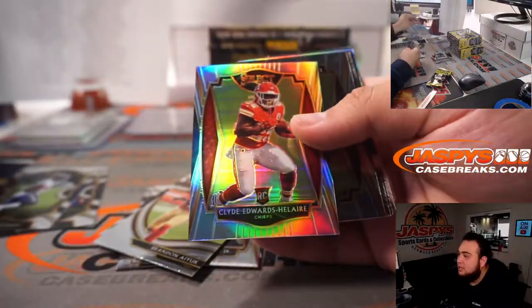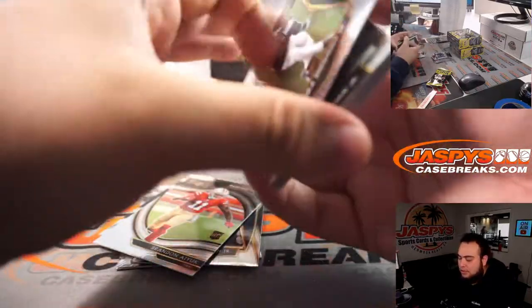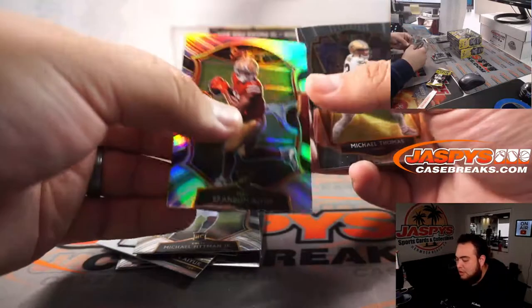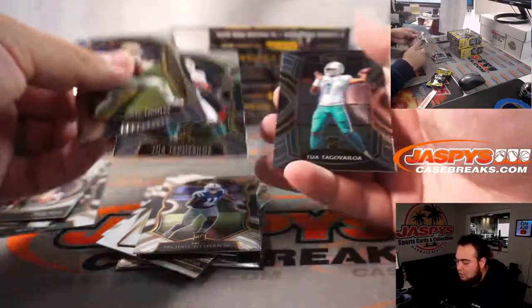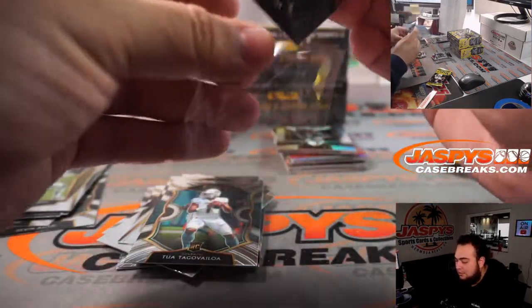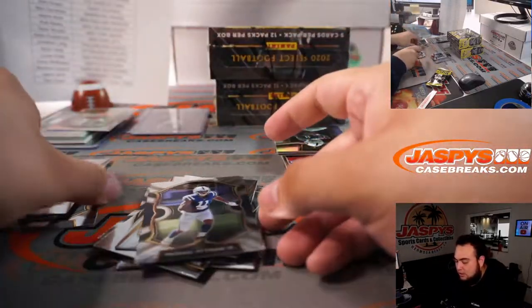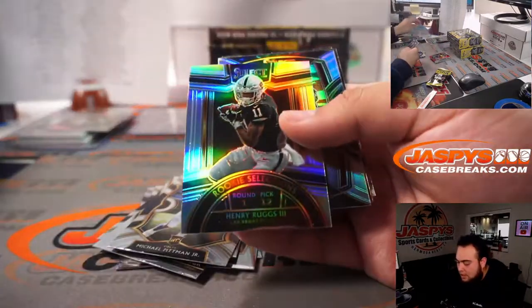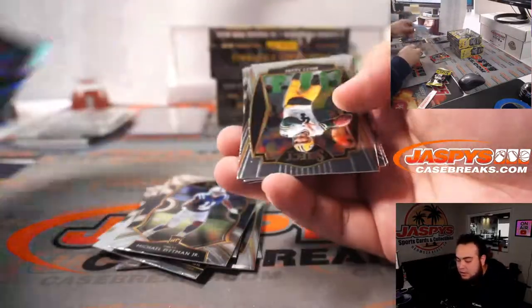Clyde Edwards-Helaire, that is a premier level silver as well. Lavishea Shenault Jr., Michael Pittman Jr. We got Brandon Aiyuk, silver. Tua Tagovailoa, that is a club level and a concourse, I should say. Henry Ruggs, silver, rookie selections. Antonio Gibson, club level, silver.